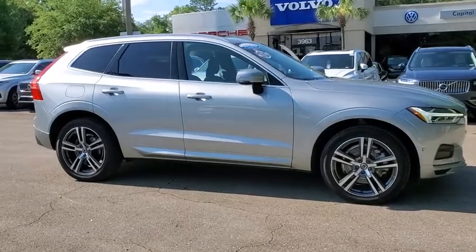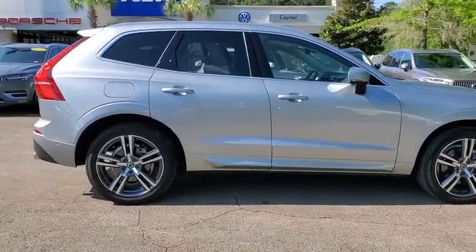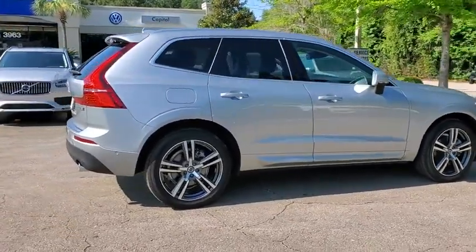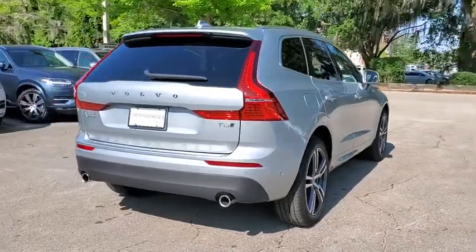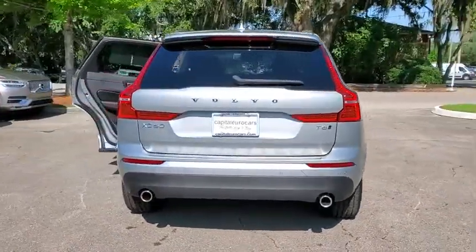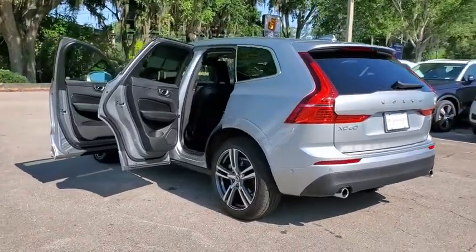Take a ride in the 2018 Volvo XC60. From sidewalks to pathways in the blink of an eye, the XC60 was named a Consumer's Digest Best Buy in the cars, pickups, minivans, SUVs, and hybrids category. This vehicle has less than 7,000 miles.